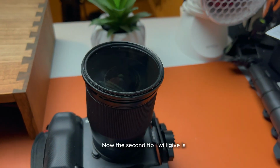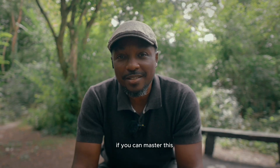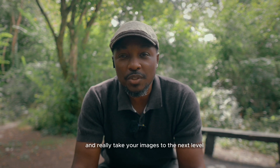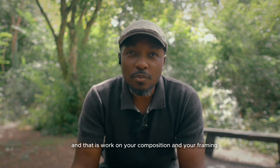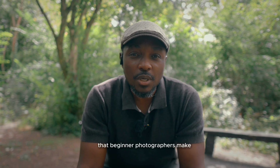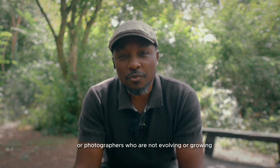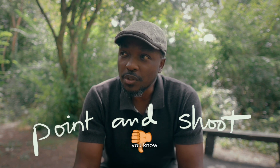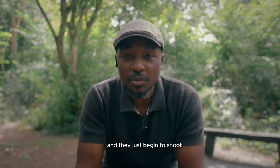Now, the second tip I will give is, if you can master this, it will really, really set you apart and really, really take your images to the next level. And that is, work on your composition and your framing. One of the most common mistakes that beginner photographers make, or photographers who are not evolving or growing, is that they just point and shoot. They just point at a scene and they just begin to shoot.